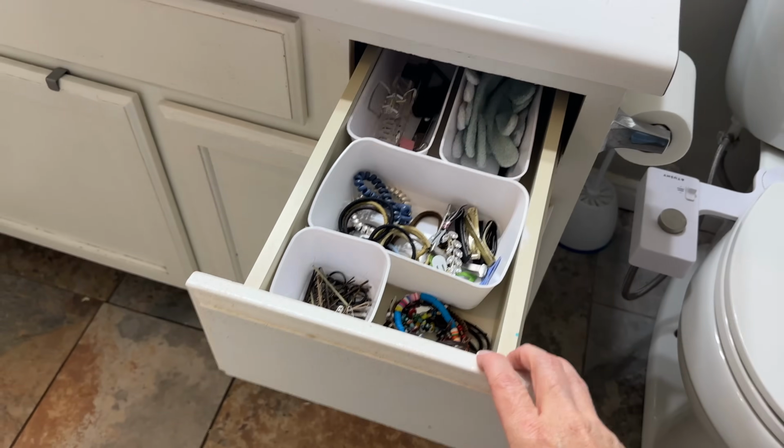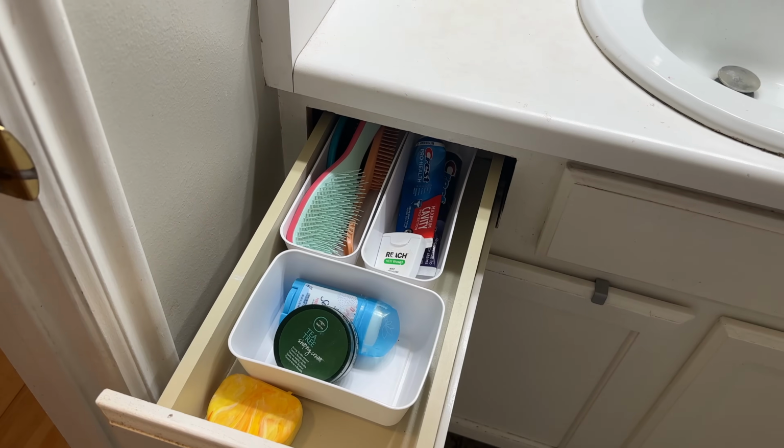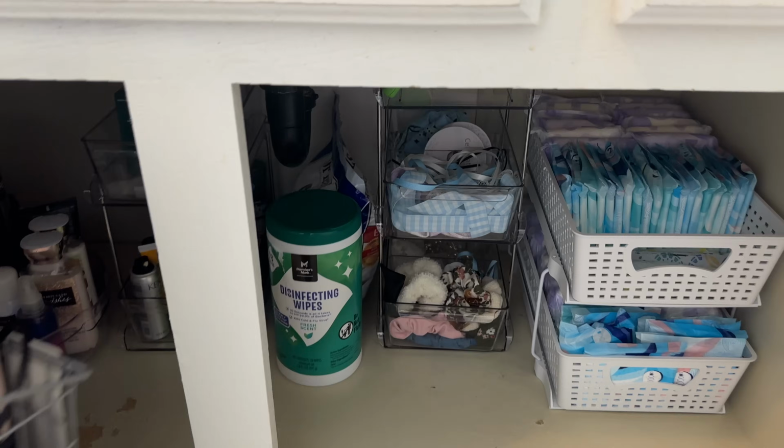So we still have plans to add shelves above the toilet and possibly above the towel rack, but we ran out of time on this day. And with it being summer, we are going to wait until fall to finish it all.